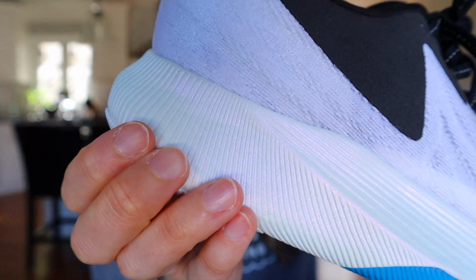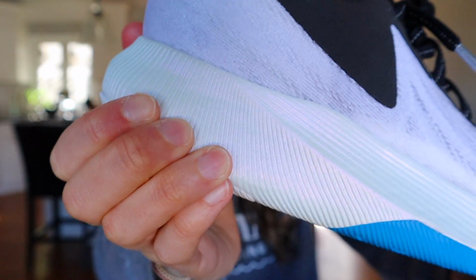Like I said earlier, the heel of this shoe is incredibly cushioned. I'll try to see that. Yeah, that's awesome. As is the forefoot, but I definitely did notice as I kept running after about a mile or so that the forefoot does feel a little bit firmer than that heel does, and it's not a bad thing.